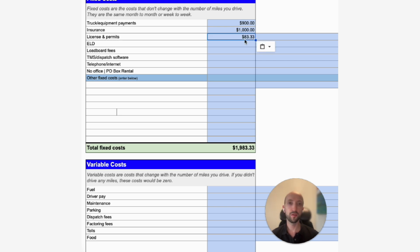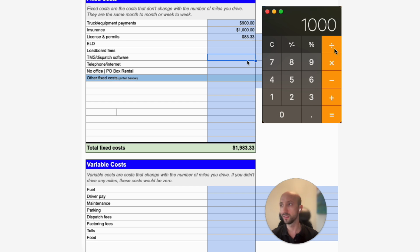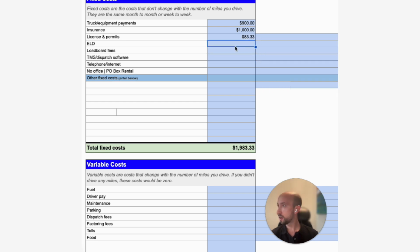You'll see that it says $83.33. If I double click in the cell, it shows 1,000 divided by 12 for 12 months. That's $83.33. Now, if you don't want to use Excel or Google Sheets for the calculation, just plug this into a calculator and type in the number that shows up there. I'm paying $30 a month for my ELD, about $90 a month in load board fees. Right now, I don't have TMS or dispatch software, so $0. And I pay about $125 for my telephone and internet.